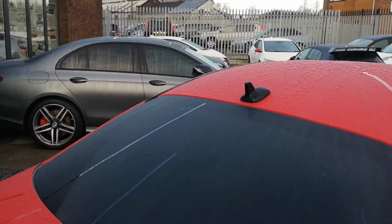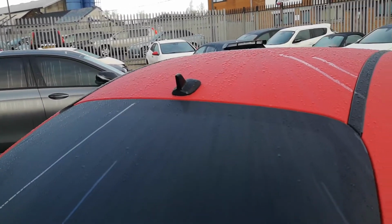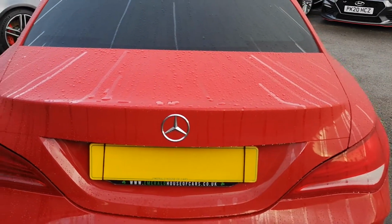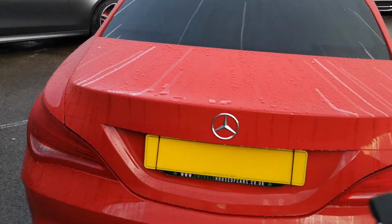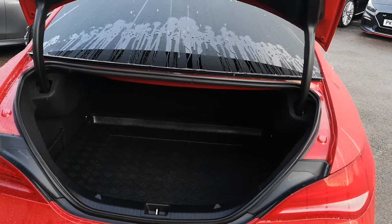Now what else you can also see is of course you've got your shark fin antenna in gloss black, and you've got your tinted privacy glass on the rear as well. It's debadged on the back so it's stealthy, and on the key you have your button here to click open the boot, and that opens up pretty easily.